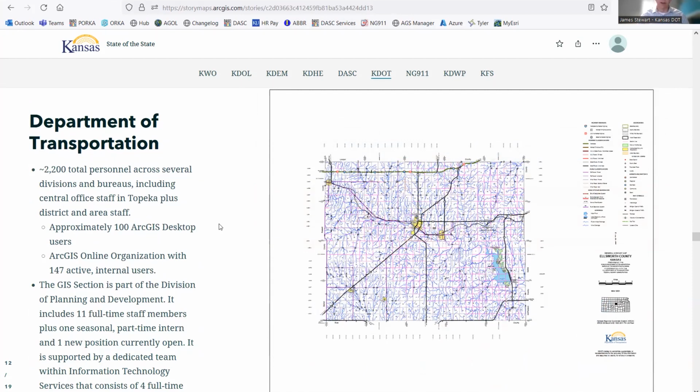Of course, we're a very large state agency, about 2,200 total people spread around divisions and bureaus in Topeka and distributed around the state in our divisions and area offices. We have about 100 potential ArcGIS Desktop licenses, not to say we have people using that many at any given time. We also have a pretty large ArcGIS Online organization. I'll talk a little more about that further down.